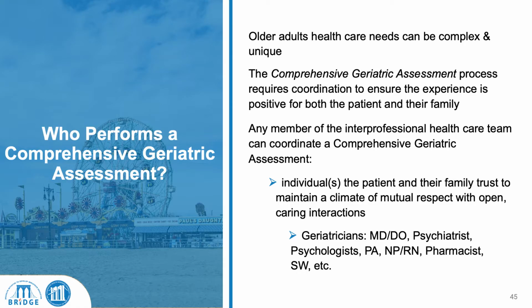Any member of the interprofessional healthcare team can coordinate a comprehensive geriatric assessment. Individuals the patient and their family trust maintain a climate of mutual respect with open, caring interactions. It could include geriatricians, who could be MDs or DOs, psychiatrists, psychologists, as I said before, PAs, nurse practitioners, RNs, pharmacists, social workers, OT, PT, on and on.